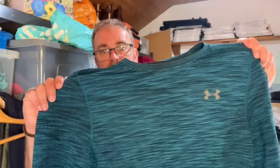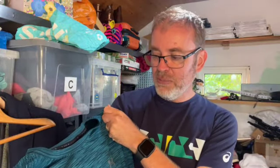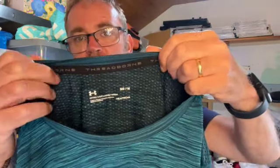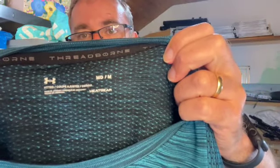And then to round off Under Armour Day, this is a long sleeve top. It's a turquoise and black, part of the Threadborne range. And again, you can see there that the label's in good condition. This is a heat gear top, also medium. Really nice. So Under Armour top there.